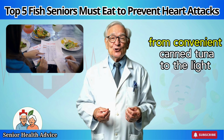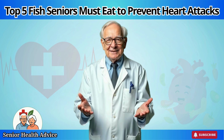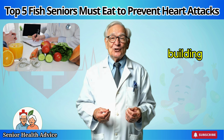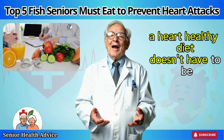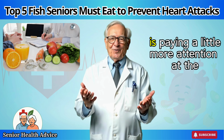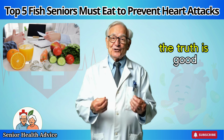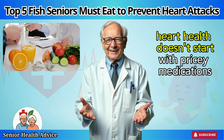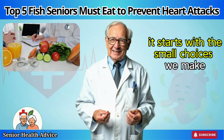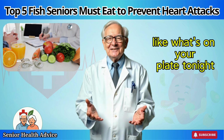We've just explored 5 heart-friendly fish that are easy to find, simple to cook, and kind to your budget, from convenient canned tuna to the light, delicate flavor of snapper. Whether you live in a big city or a quiet rural town, building a heart-healthy diet doesn't have to be expensive or complicated. Sometimes all it takes is paying a little more attention at the grocery store. The truth is, good heart health doesn't start with pricey medications. It starts with the small choices we make every day, like what's on your plate tonight.